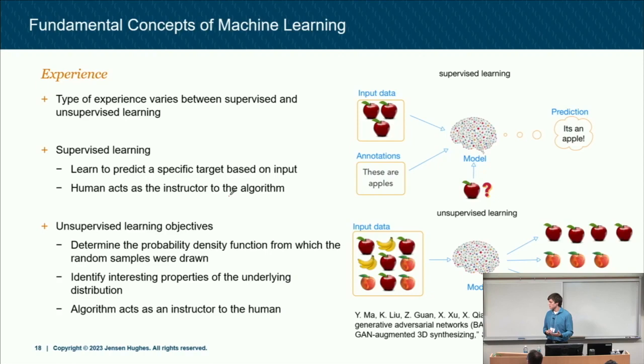Unsupervised learning is the opposite. It goes back to that idea of clustering. We're saying, I'm just giving you a bunch of stuff, and I want you to group it. And then you tell me what types of groups you're seeing. So here you give it a basket of fruit, and it'll give you what types of fruits are in the basket.